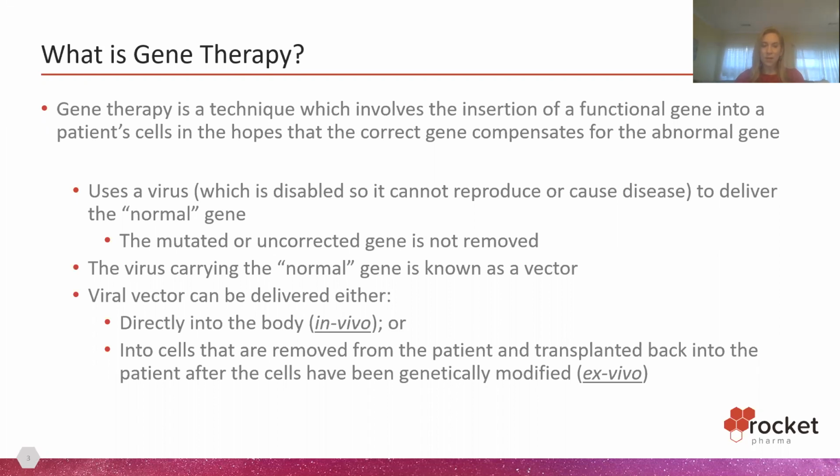It uses a virus, which is disabled so it cannot reproduce or cause disease, to deliver the normal gene. The virus carrying the normal gene is known as a vector, and the viral vector can be delivered either into the body, which is referred to as in vivo gene therapy, or into cells that have been removed from the patient and transplanted back into the patient after the cells have been genetically modified. This is called ex vivo gene therapy and is the type of gene therapy that we're using in the current trial.